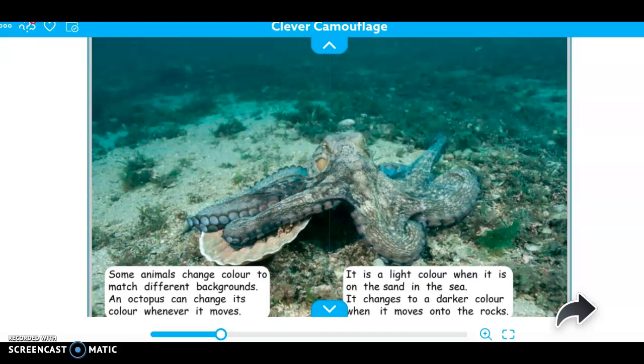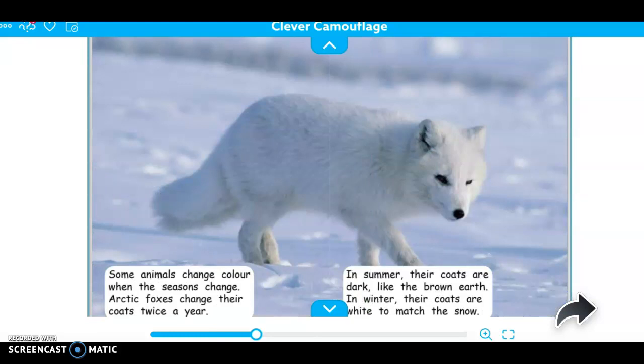Some animals change color to match different backgrounds. An octopus can change its color whenever it moves. It is a light color when it is on the sand in the sea. It changes to a darker color when it moves onto the rocks. Some animals change color when the seasons change. Arctic foxes change their coats twice a year. In summer, their coats are dark, like the brown earth. In winter, their coats are white to match the snow.